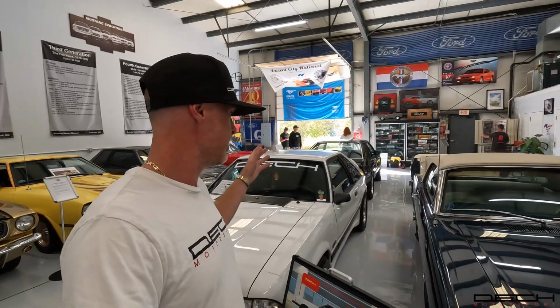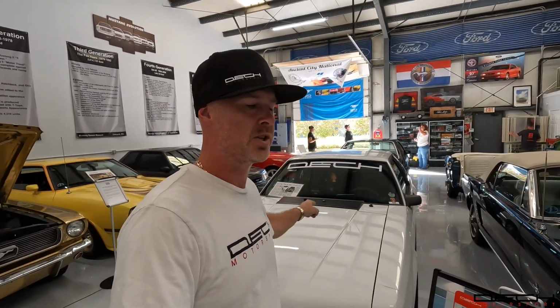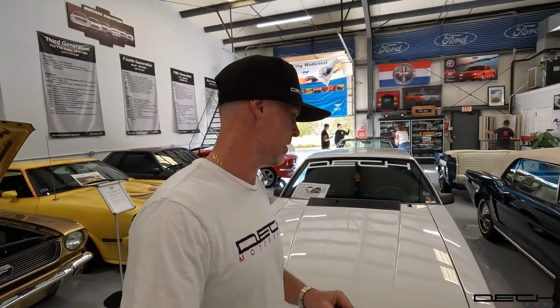What's ultra unique about this car is not only is it the fifth one that was numbered and made, but Derek actually personally owned this car before the Ford dealer got it in Toronto, Ontario, and eventually sold it to a gentleman that kept upgrading this car.